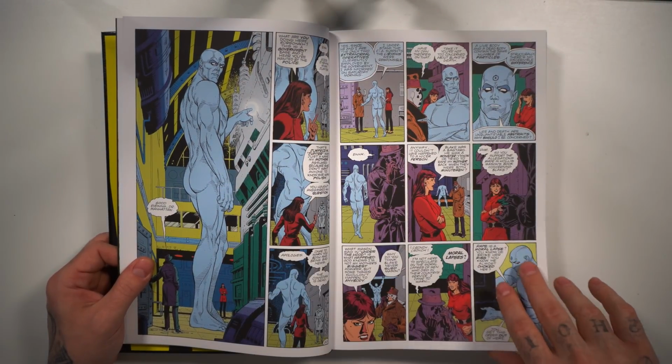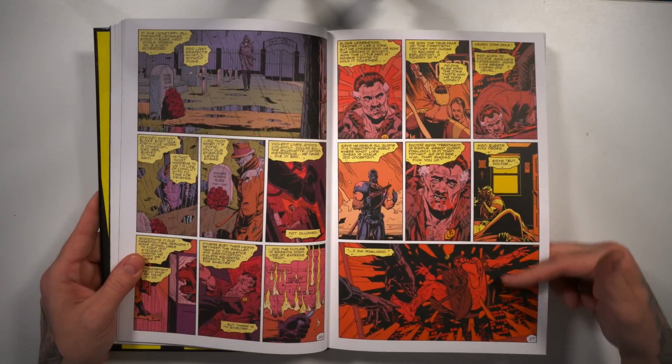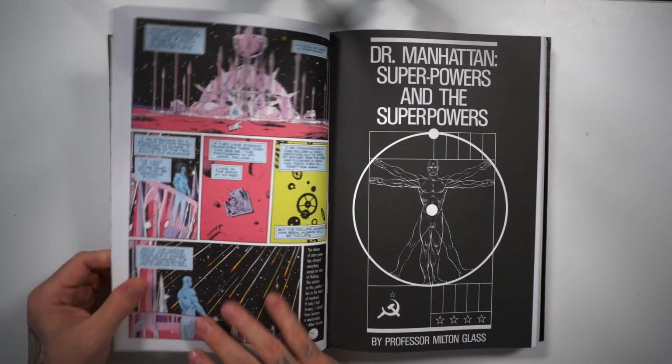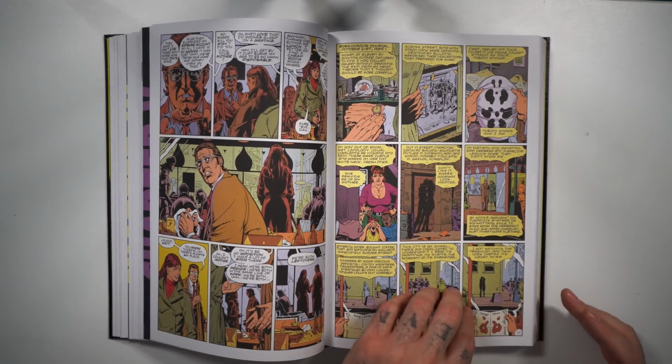Dr. Manhattan looks bold and blue and beautiful as always. Man, you got the Comedian here getting flashbacks of being kicked out of the window. So, you know, not a whole review on The Watchmen here, and it's been a while since I read it, but obviously a classic story, must read.